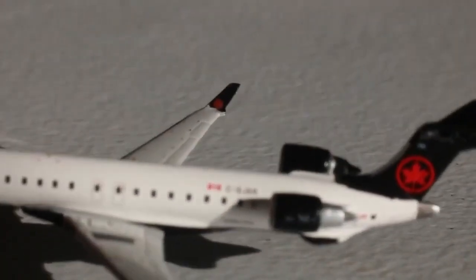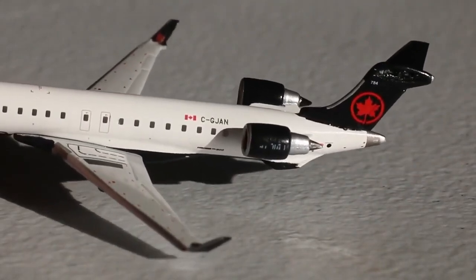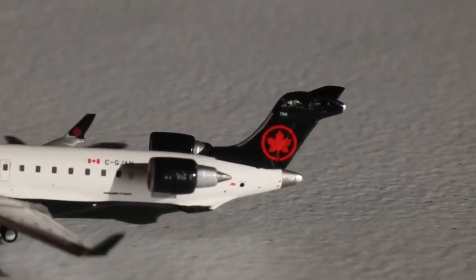Really cool to see on the inside of the winglet. You have the maple leaf right there, which is great, and the registration is Charlie Golf Juliet Alpha November. Then you have the 2 engines right there as well, along with the baggage door there too. And then you're supposed to have the horizontal stabilizer right there.